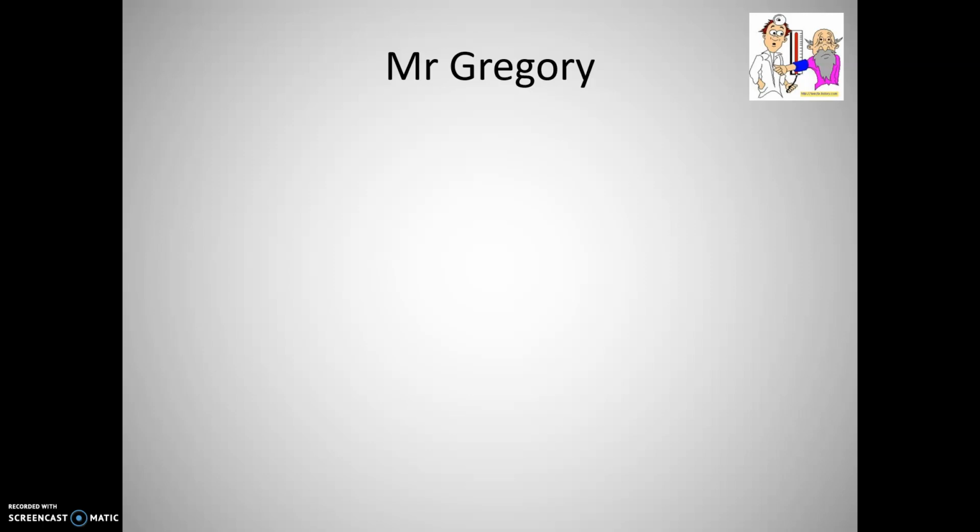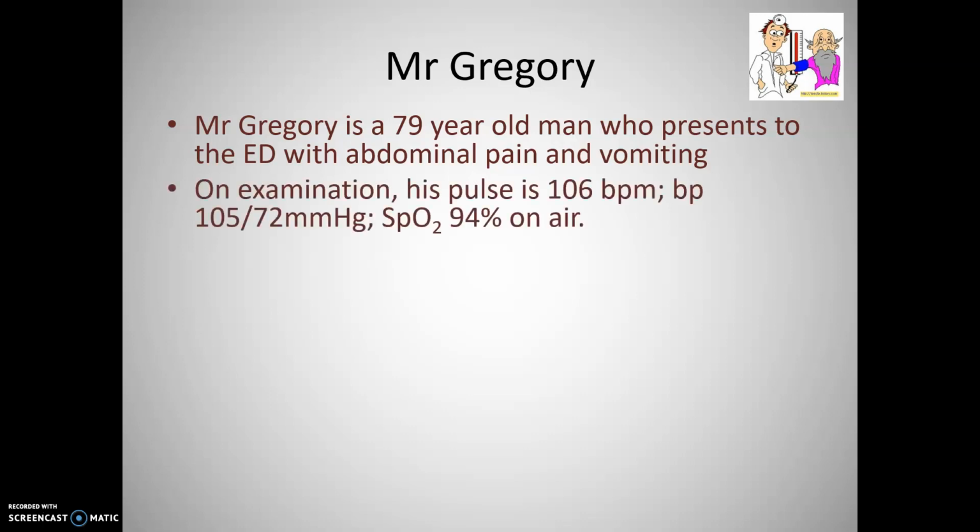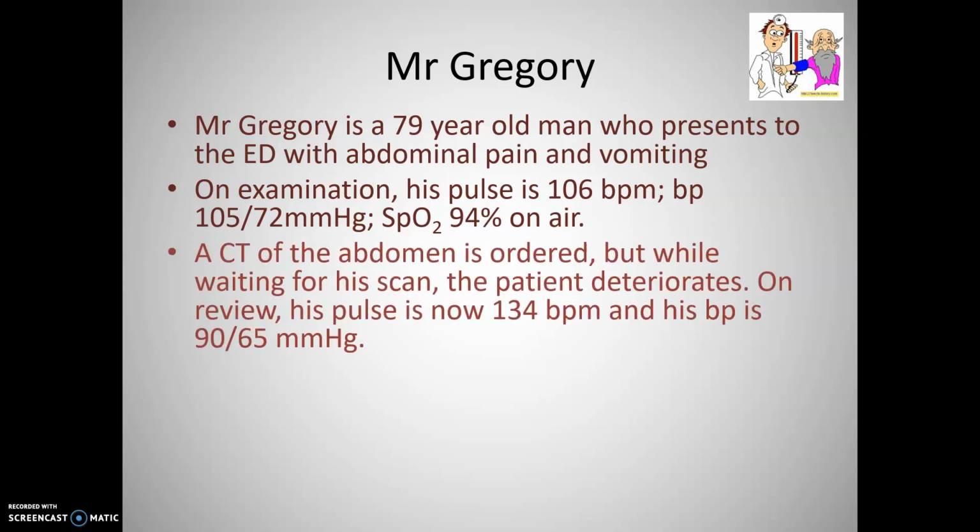Our patient today is Mr. Gregory. He's a 70-year-old man who presents with abdominal pain and vomiting. His pulse is 106, his blood pressure 105/72, SpO2 94% on air. A CT of his abdomen is ordered, but while waiting for his scan, the patient deteriorates. On review, his pulse is now 134, blood pressure 90/65.